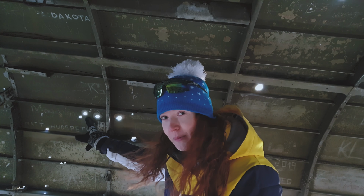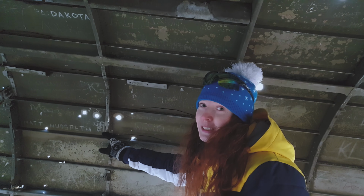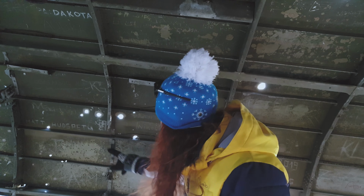So you can find some bullet holes out here on the side of the plane as well. The locals have used it as a target practice.